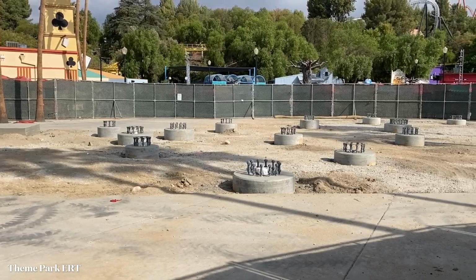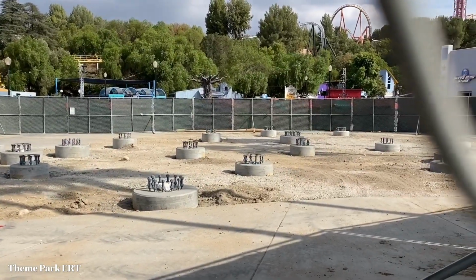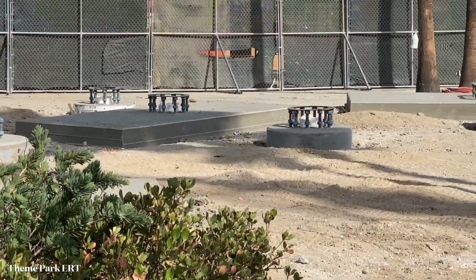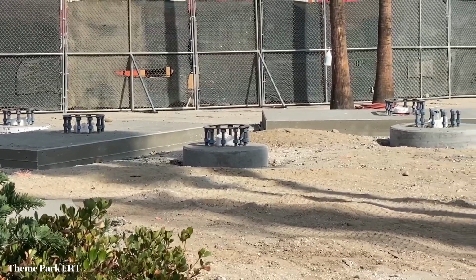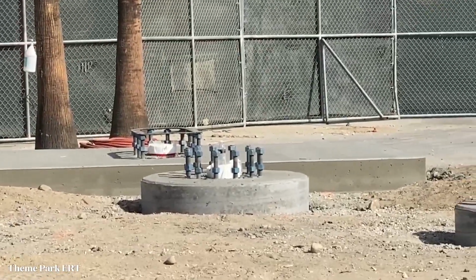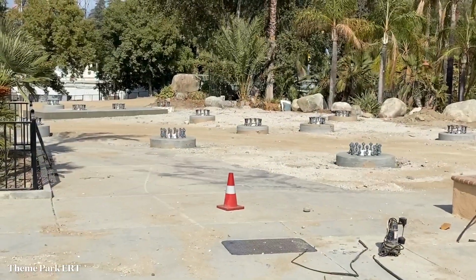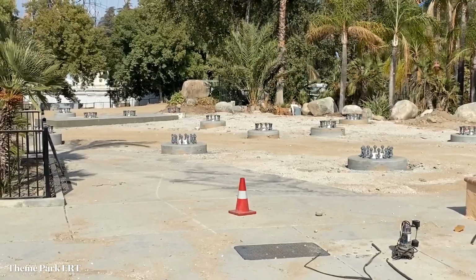So here's an overlook at the site from in front of Riddler's entrance. Here's a look at some of those bigger foundations from Riddler's exit now. Another look from closer to Riddler's exit here.